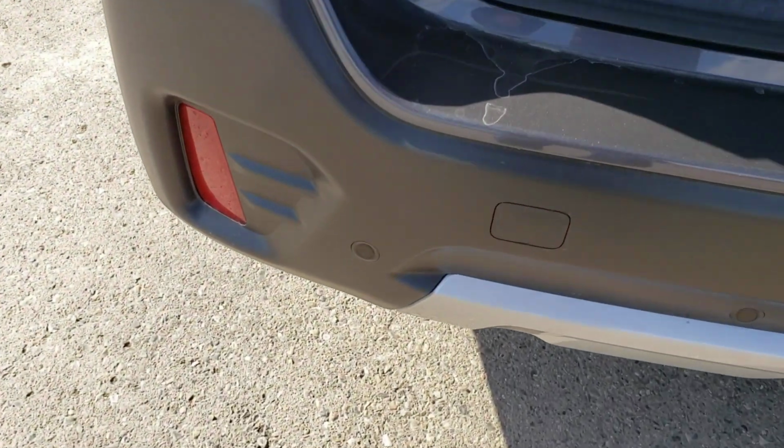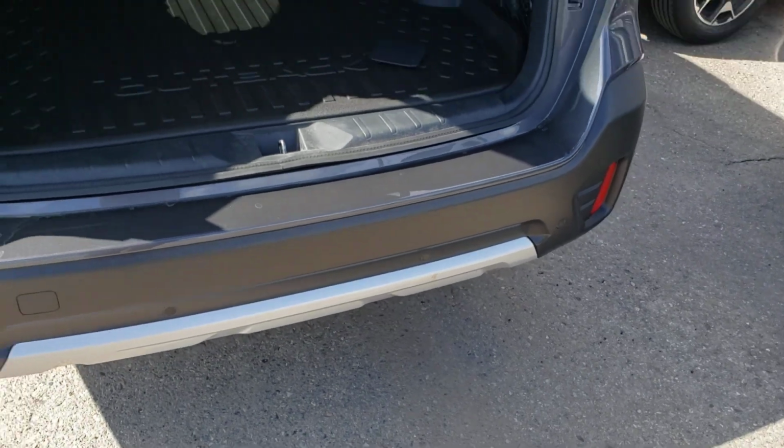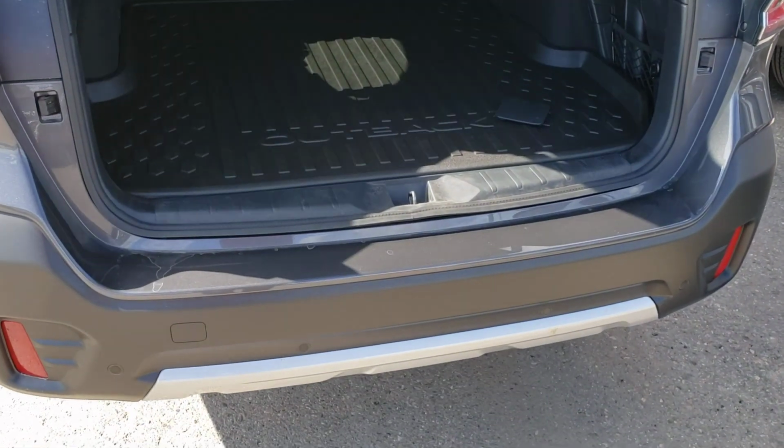So we also have backup sensors in the rear bumper. You can see the little black circles. They're sensors that will actually apply the brakes if it thinks you're going to hit something in reverse. Very, very handy. The other thing they've changed in the back of the Outback is the privacy cover.